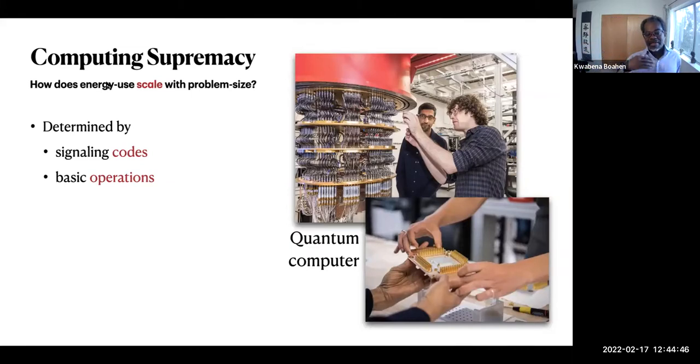They care about, if I double the size of the task, is the energy I use quadrupled, quintupled, or does it just scale linearly? If you can lower that exponent, then you're more supreme. And it turns out that this is not determined by how clever your programmer is or progress in algorithms and so on. Yeah, that improves, but it hardly affects the exponent.